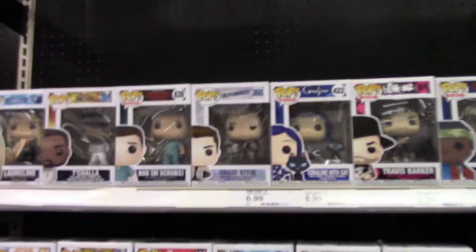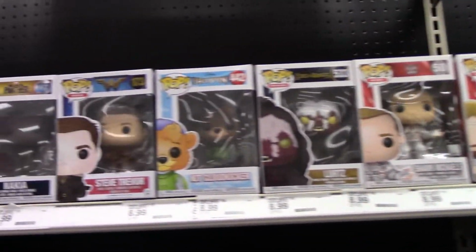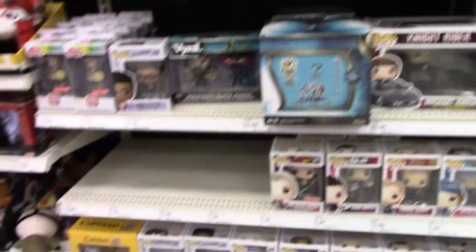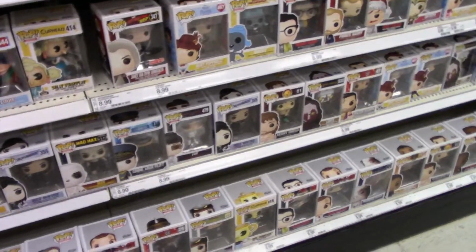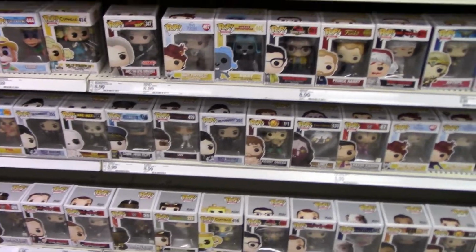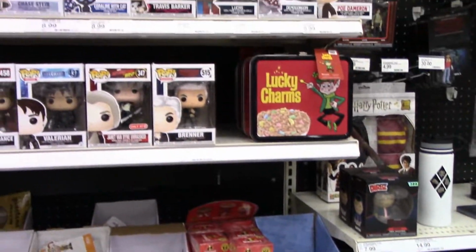Nothing really in the Funko section that makes me go, I gotta get something here. I'll go through it real slowly so you can see what they have. But nothing great from what I'm seeing, at least from my perspective. Nothing really that I'm looking for except maybe the Queen Pops, which are coming out in a week or so as of the recording of this toy hunt.